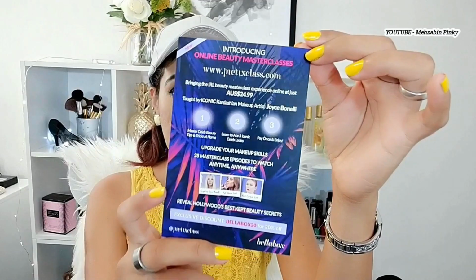So the box as usual comes like this. It's a blue box, and if you guys don't know what Bellabox is, it's a monthly subscription box where you get 4 to 5 sample size to full size products. So you actually get 2 to 3 full size products sometimes, but others come as sample size. So yeah, let's open. As usual, there is a card which has all the details of the products at the back, and this month the card looks like this.